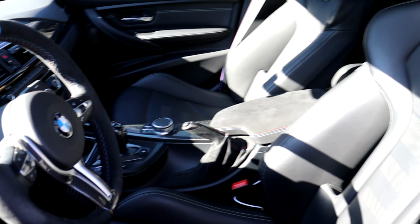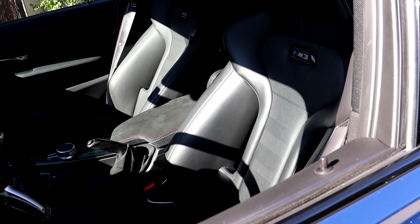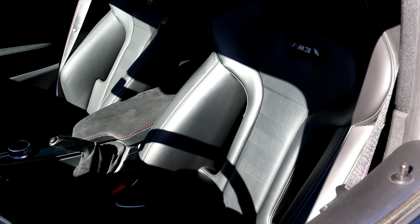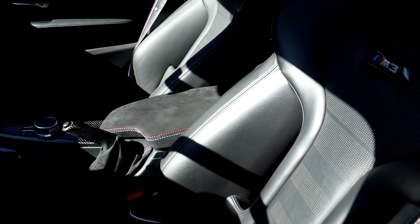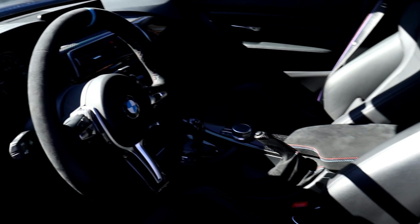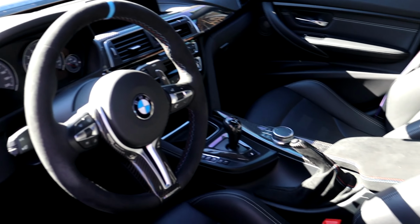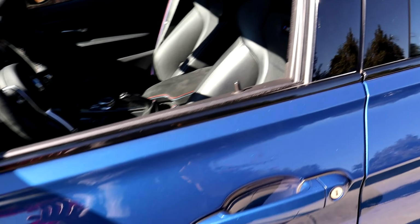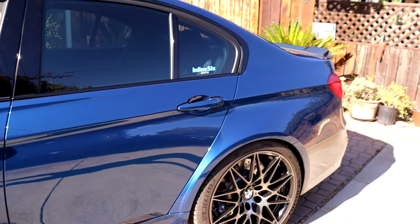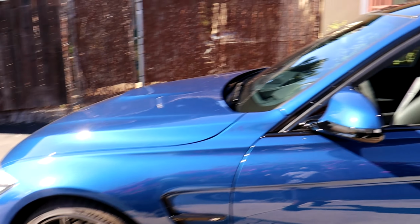So yeah guys, this interior is pretty much perfect for me. I did want a black colored interior. I did not want red or white or any other color. I just wanted black because yeah, the red looks cool. I had it on the F30, but the black just looks a lot cleaner and it's more neutral and it can go with any color like this one. I think this is a perfect color combo for the exterior and interior.